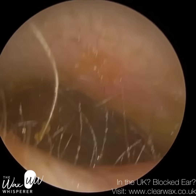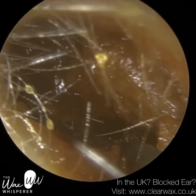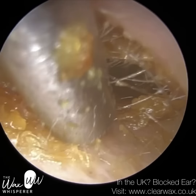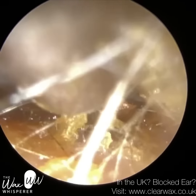At the entrance, the outer third of the ear canal is made up of cartilage, so it's a lot less sensitive, it's flexible, so on that part of the ear canal we can apply a bit of pressure without causing the patient any discomfort.